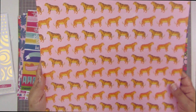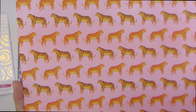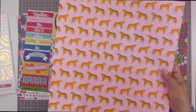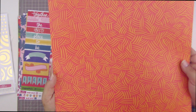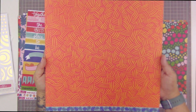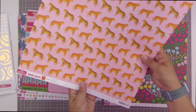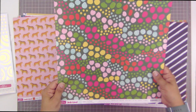And then this one is all tigers. Some of them have black stripes and some of them have red stripes, facing in different directions. Love this paper. It's really cool. And then this one is like a crosshatch. It almost looks like a basket weaving kind of a pattern. And it has these leaves along the bottom. What was this one called? It's called Hear Me Roar. Great name. Oh, I love this paper.